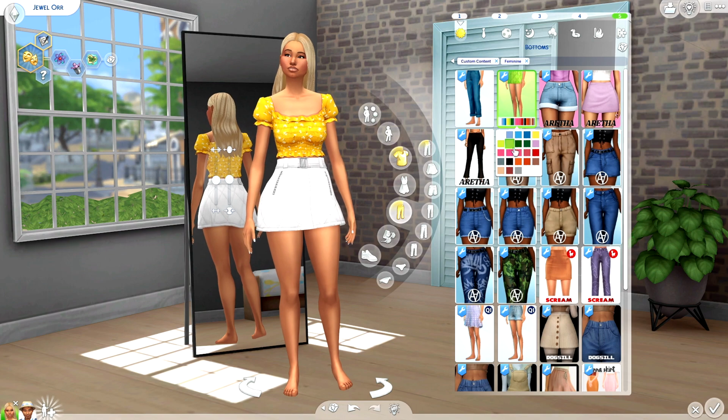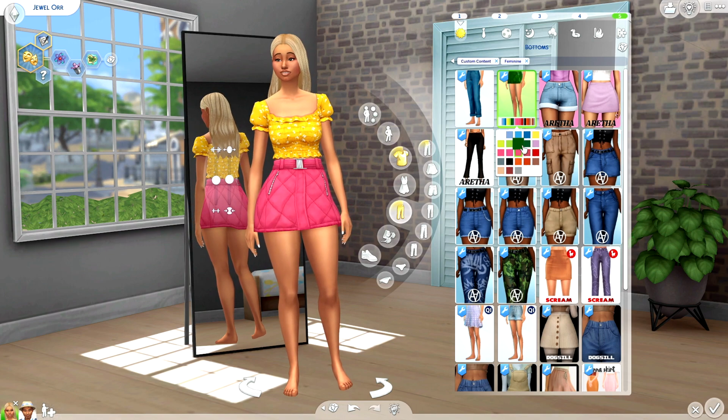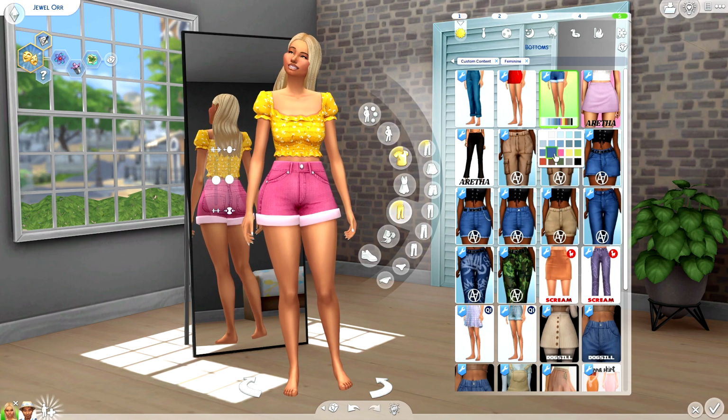And then we have this cute little quilted skirt that is giving me major mosquito vibes. I thought it was really edgy, and I just like the way that it looks. I think it's really unique. And then I do have a pair of just basic denim shorts.